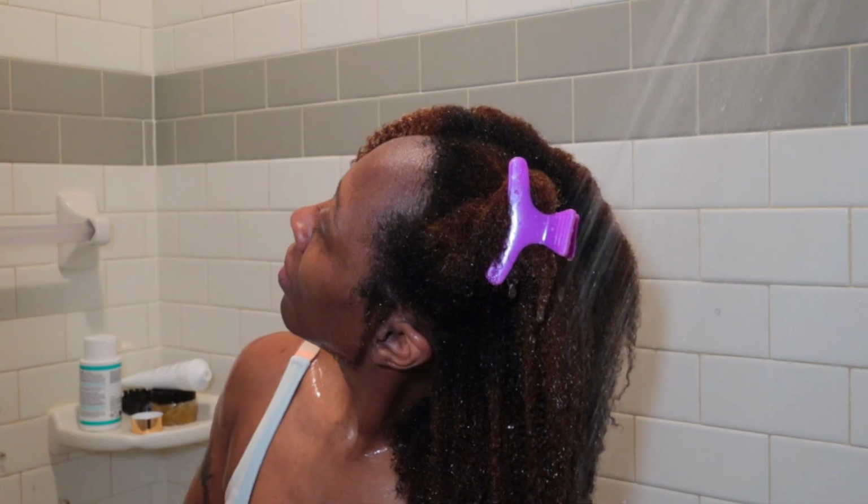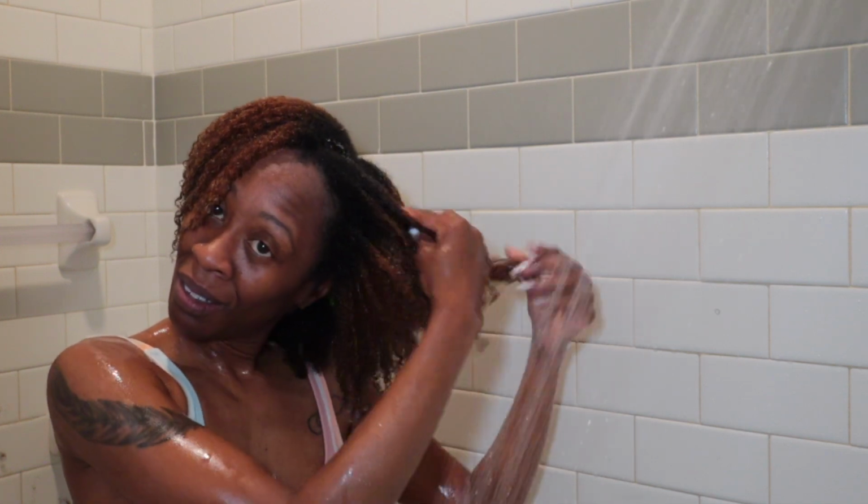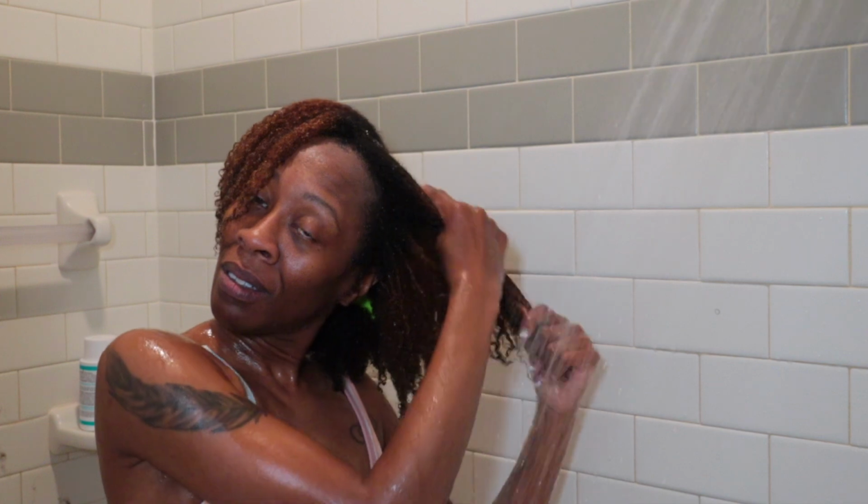I love the way my hair looks. I do feel like my curls are elongated. Like, this is the length that I like to see my hair when it's soaking wet while I'm doing wash and goes. And I feel like the curl definition is there. So my hair is looking really, really good, and I'm really excited about this product.